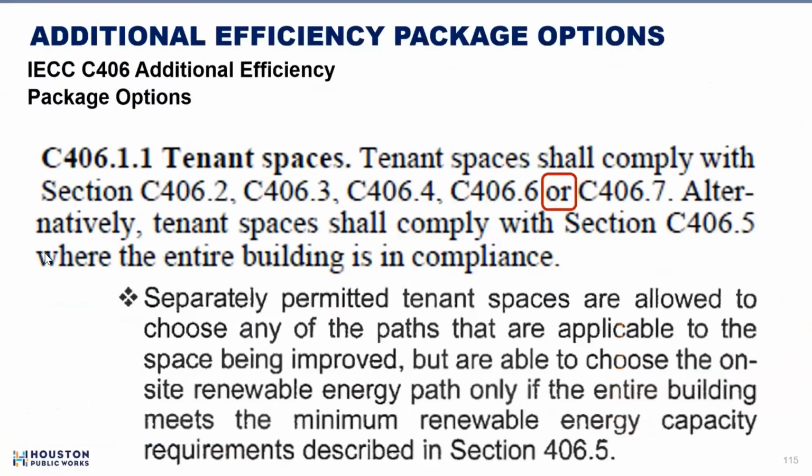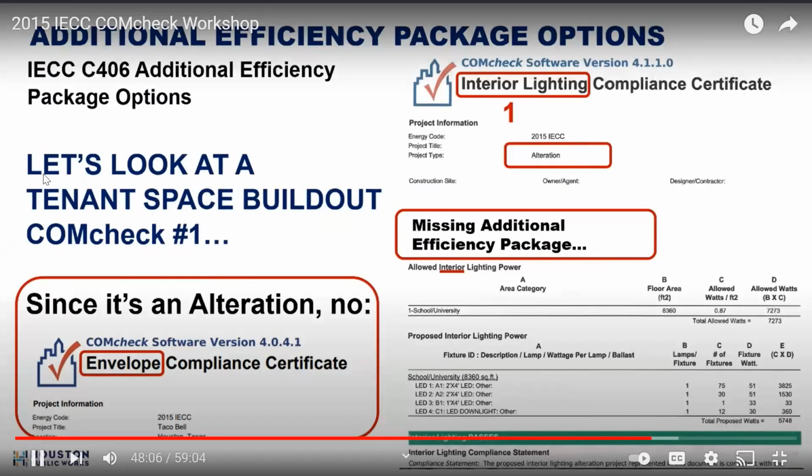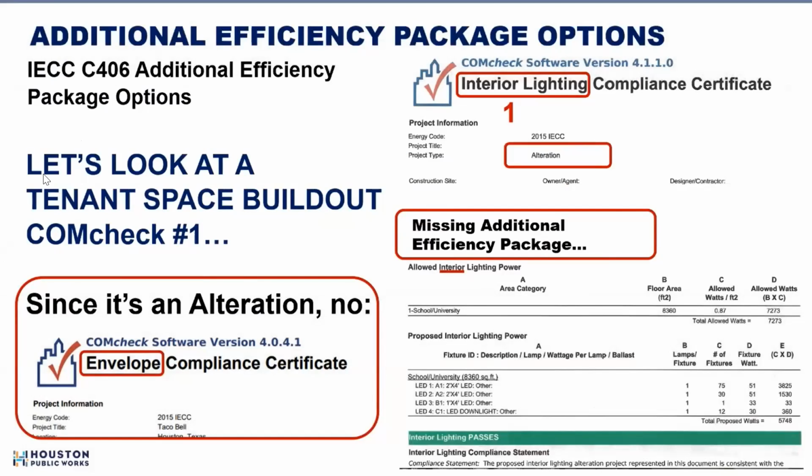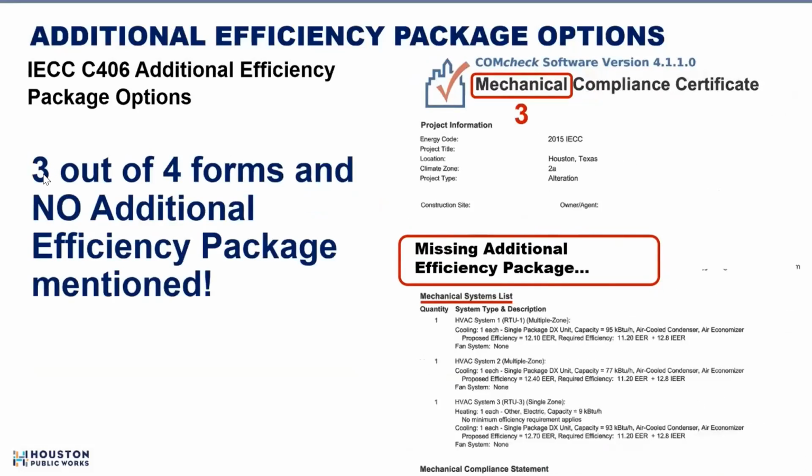Now, interestingly, tenant spaces also have to have this section C406 with one of these upgrades. So let's take a look at a tenant space build out, because they are going to take COMchecks. The good news is if you don't touch the skin or the envelope, then you would not have to submit an envelope compliance certificate. You still have to submit a COMcheck because there are 3 out of 4 certificates. So you would do the interior lighting. Your interior build out is probably going to have lighting, I'm guessing. This one did not have an additional efficiency package on the front page like they normally do. Then looked at the exterior lighting. Not a word about the additional efficiency package. And then the mechanical compliance certificate.